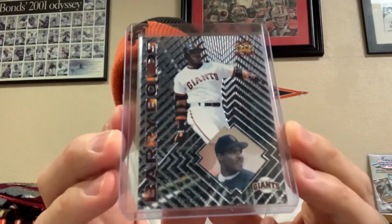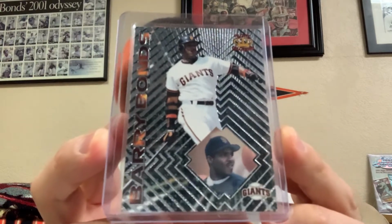That one is a 1996 or 97 Pacific Prisms.